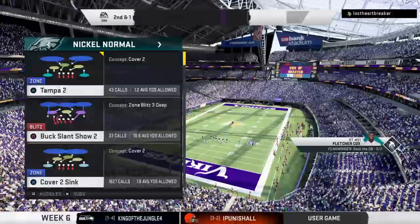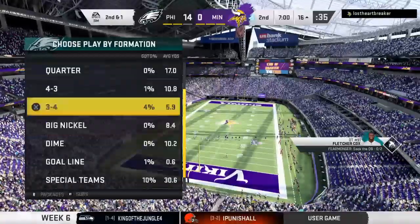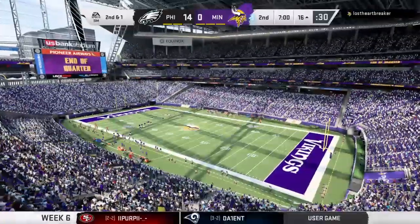14-0 the score. This is the NFL on EA Sports. Second quarter now from Minnesota. It's the Vikings in possession of the football as they've got it with a 2nd and 1 coming up.